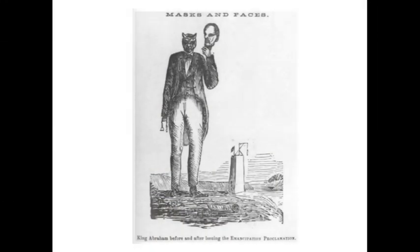Okay, this is from the Southern Illustrated News, Masks and Faces. This shows King Abraham before and after issuing the Emancipation Proclamation. Very crude cartoon, but it's got the Emancipation Proclamation labeled January 1, 1863 at his feet. He's pulled off his mask. Behind it is the devil, or Lincoln is unmasked to appear as the devil.